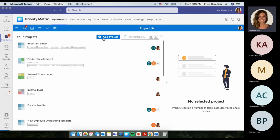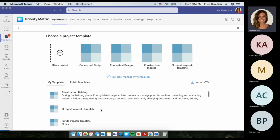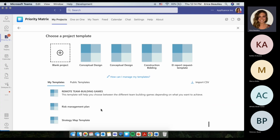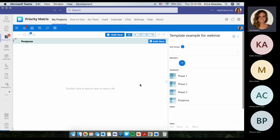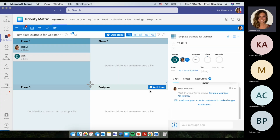But now when I go to add project under my templates, we're going to see it, if I can remember the name of it that we put on there. Should be in here somewhere. Here it is, test example for webinar. Click on it and we'll use the template. I just want to show you guys that all the things we set up are still there. So it automatically shares it, still has our deadlines in place, and still has the items delegated to my teammates.